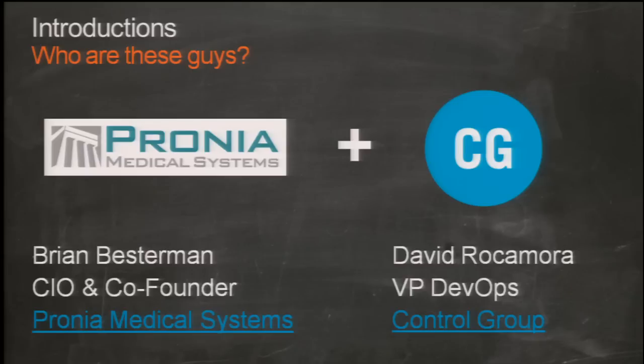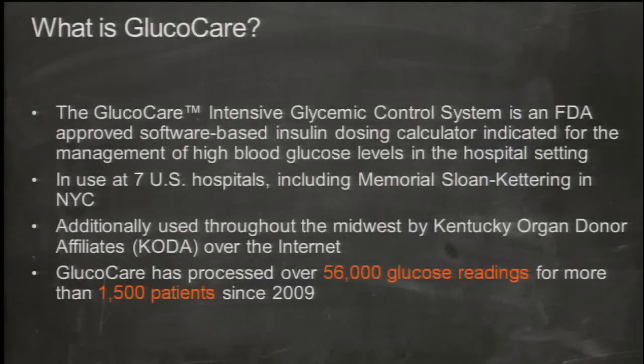All right, thanks, David. Pronia Medical Systems is the maker of GlucoCare, an intensive glycemic control system. I'm Brian Besterman, the co-founder and CIO of Pronia. GlucoCare is an FDA-cleared software-based insulin dosing calculator indicated for the management of blood glucose levels in the hospital setting. It's an FDA Type 2 medical device. It's been in the marketplace for several years now.